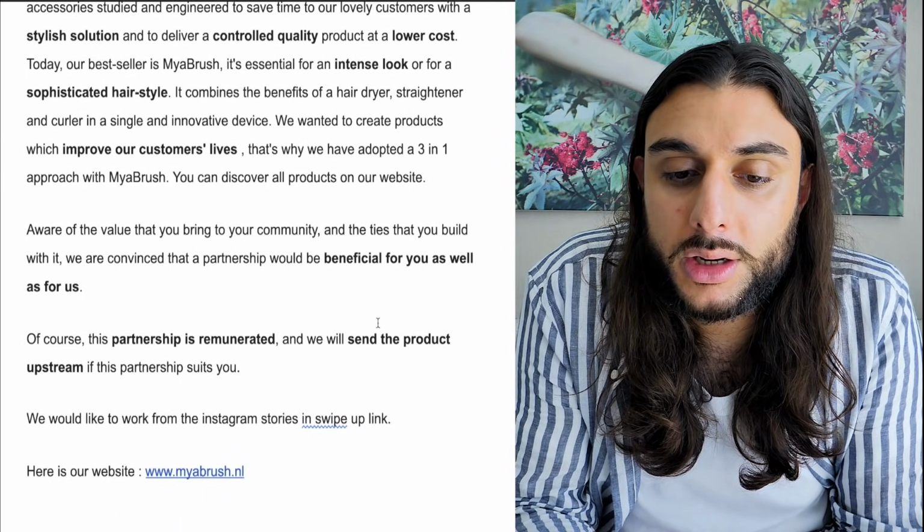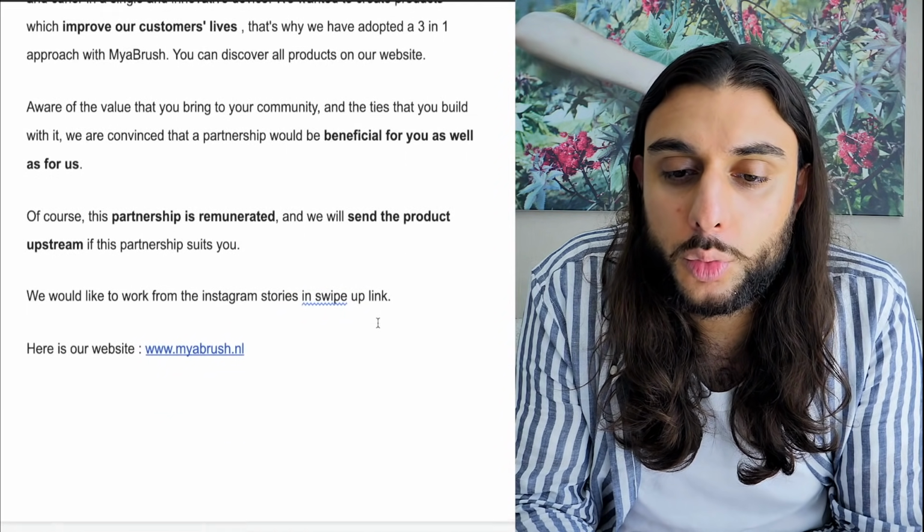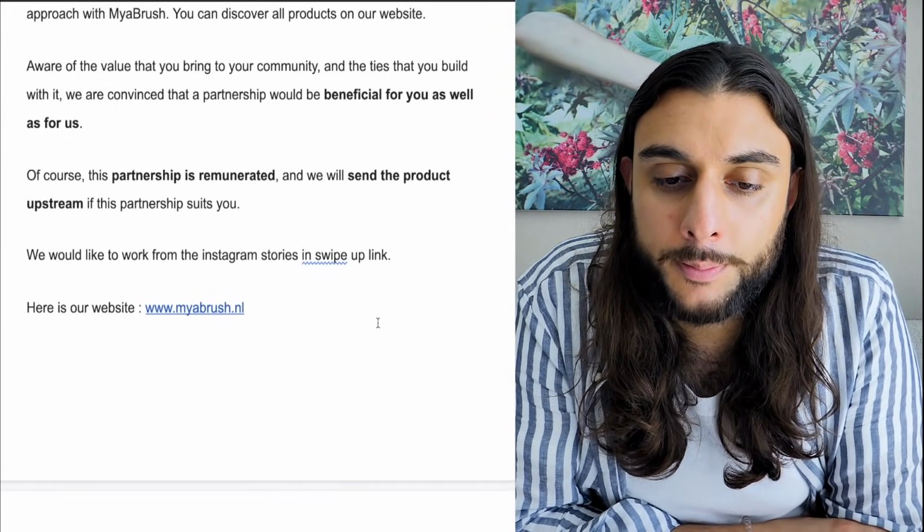Aware of the value you bring to your community, and this ties in that you will build, convince the partnership which will be beneficial for you as well for us. Of course, the partnership is basically description.